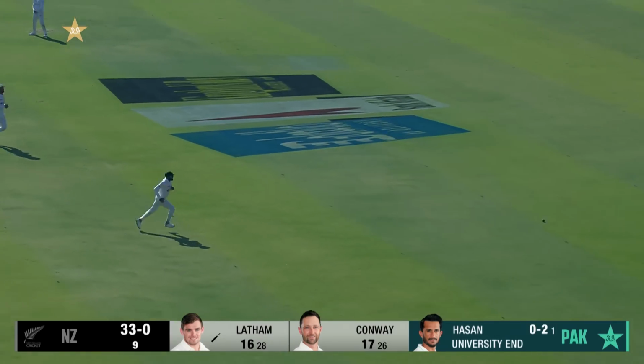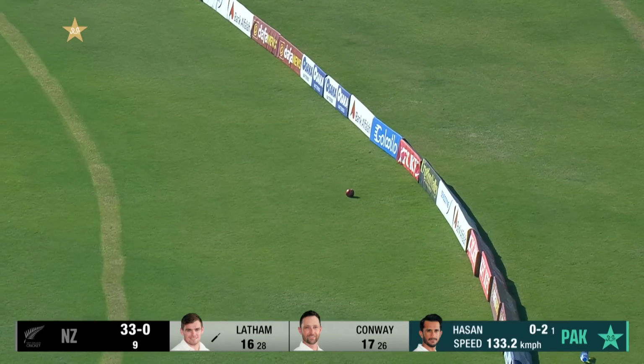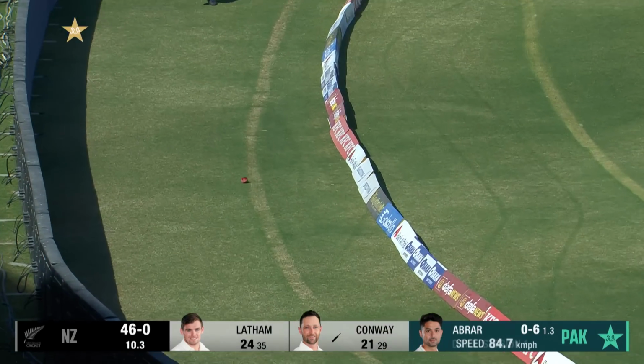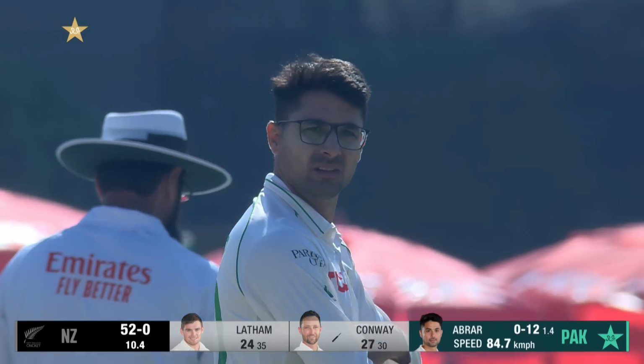Full and hit through the offside. Lovely looking cover drive. Yet again, Latham with that balance. Right now, it's Conway who's coming hard. He's come down the track and that's gone all the way. 50 partnership.